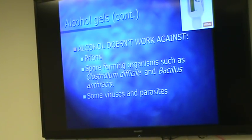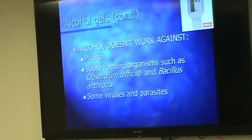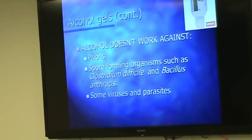This is probably more relevant to microbiology, but I'll at least make sure that you guys know this. It doesn't work against infectious organisms called prions. It doesn't work against a lot of the spore-forming organisms. And examples of that are Bacillus anthracis, and we don't see a lot of anthrax, but we sure as heck do see a lot of Clostridium difficile. So one of the reasons that it's believed that Clostridium difficile, amongst the many, is causing the problems is that ordinary alcohol decontamination does not work on spores.